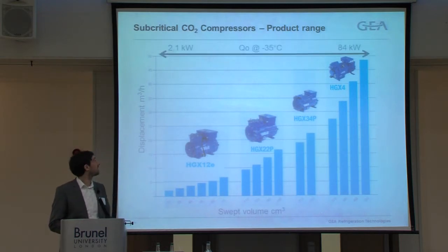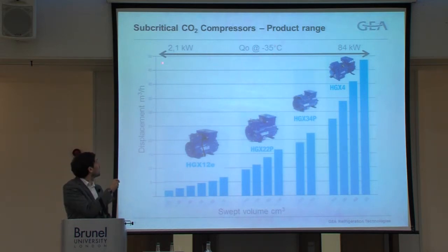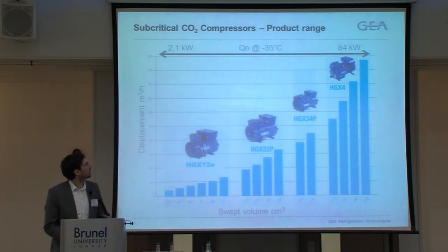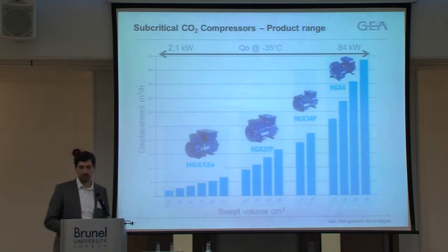When we translate this into a cooling capacity, to give you a better idea, when we consider minus 35 degree evaporating temperature, then we have a range from around 2 kilowatts to 80 or 85 kilowatts with the biggest compressor at 50 hertz. Of course, it is always possible to have racks with more than one compressor.